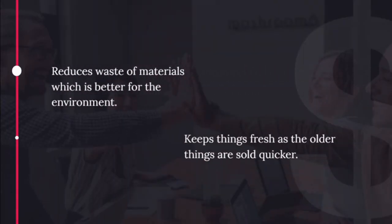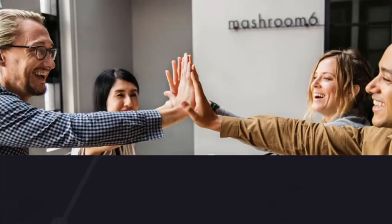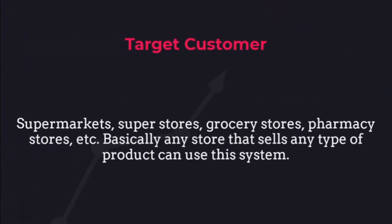Now let's talk about the major benefits. First of all, it reduces the waste, which is better for the environment. Second, it keeps things fresh as the older things are sold quicker, and it also increases the profit for the store. Our target customers are supermarkets, superstores, grocery stores, pharmacy stores, basically any store that sells any type of product can use this system.